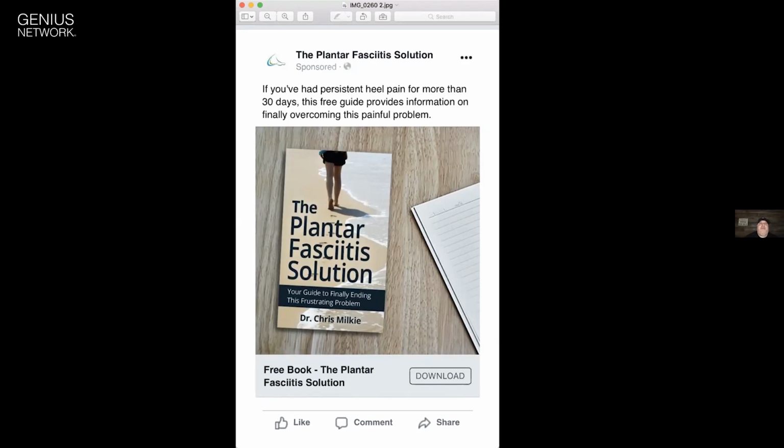And imagine if you are someone who happens to have plantar fasciitis, or you live with someone who has plantar fasciitis, and you see this book come across, and all you have to do is click that download button. Facebook makes it so easy now. It automatically takes your name and your email address, pre-populates the form, and you just say you're sending this information to the plantar fasciitis solution. Yes. And then they get to download the book.